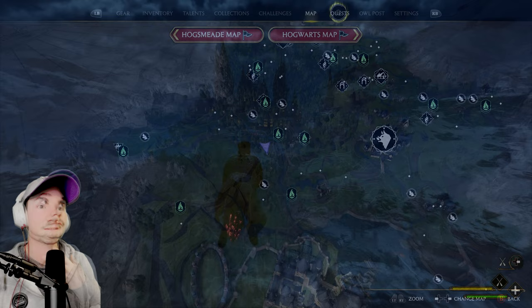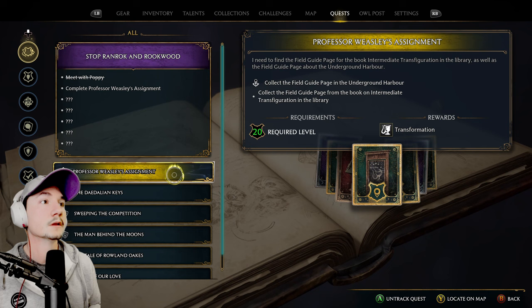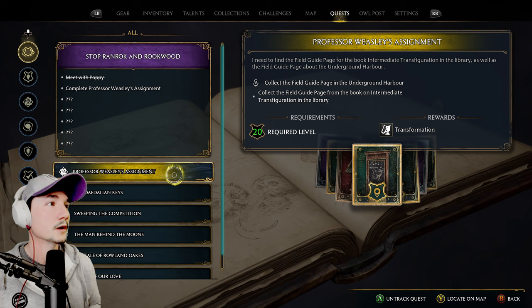Professor Weasley's assignment. Collect the field guide page in the underground harbor. Collect the field guide page from the book on intermediate transfiguration in the library.